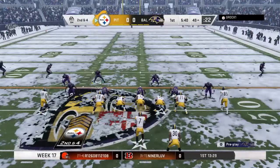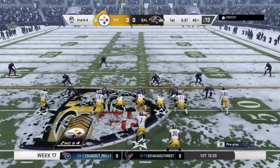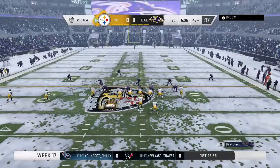Take both of them. Switch gears. Check 43. No spacing.